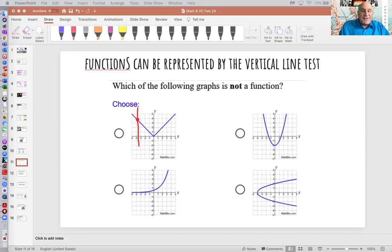Because that means when x equals negative 2, there's only one place that vertical line crosses the graph. When x equals 1, there's only one place the line crosses the graph. So that follows our definition of a function. We have one output, y, for any input. Any input we only have one output. But this down here is a no. And let me show you why.